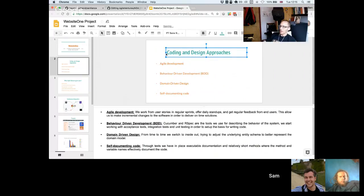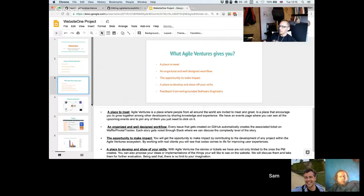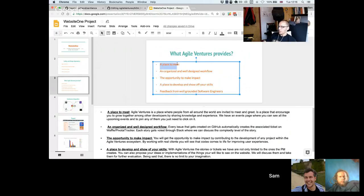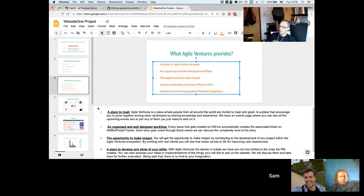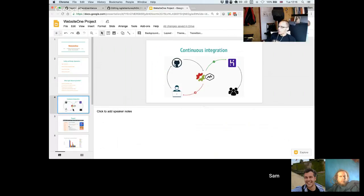Cool. Yeah, no worries. I will fix that. And then what Agile Ventures provides, I might just say there. Okay. Obviously you can talk through this and explain each one. We could just say there that it's a place for agile coders to meet. I think that's fine, and that's great. Yeah. So then we've got continuous integration.